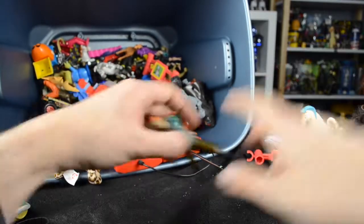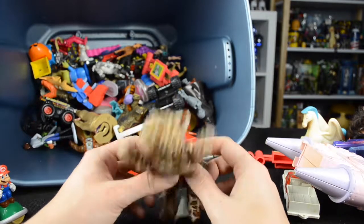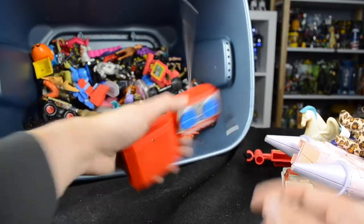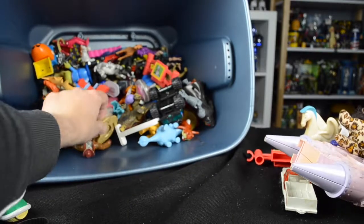Here's a Spider-Man car, because Spider-Man needs a car. Another Chapman guy. Here's a Beanie Baby. I don't know why I blanked on the word Beanie Baby. Yeah, of course it's Beanie Baby. Here's radio control remotes for something.